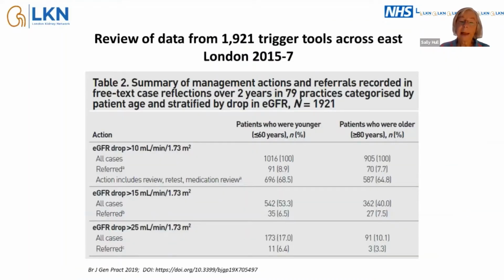Next slide, please. As part of the service evaluation for the East London service, we reviewed approximately 2,000 trigger tools. And what this showed was that approximately 8% overall are referred, and that 2/3 had a very appropriate comment about managing, changing medication or reviewing patients or repeating tests. We also found that some 50% of falls in EGFR were greater than 15 units. And finally, we also noted that younger patients, those under 60, had similar rates of referral into the service to patients over 80.